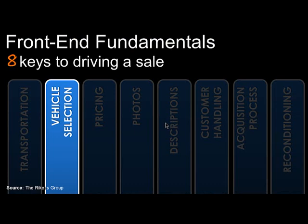So let's go ahead and dive into our key fundamentals. The first area where dealers really have an opportunity to drive influence and preference is through vehicle selection. And our first insight is going to explore that relationship between a dealer's inventory mix, what the shoppers are viewing online, and ultimately what they buy.